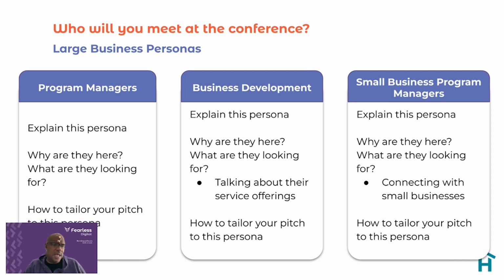All these large businesses have a minimum 20%, like 30% small business requirement on their contract. So if it's a $1 billion contract, that's a lot of money going to small businesses. So these small business program managers are constantly out there looking for who are the small businesses that are going to be able to help be the next cadre for these large businesses. And so again, you want to be able to show value there.